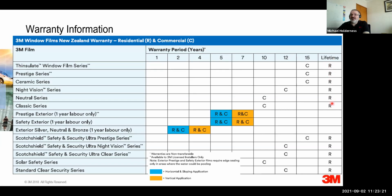Residential. All of these are residential limited lifetime. The night vision is 12 years. The neutral and classic are 10. Now these ones, exteriors. Exterior vertical, so you're talking completely vertical, residential and commercial are 7 years. So we'll warrant those on the outside for 7 years. However, if it's sloping or horizontal, so we're talking overhead stuff, awnings or atriums, anything that's off the vertical is now 5 years outside.